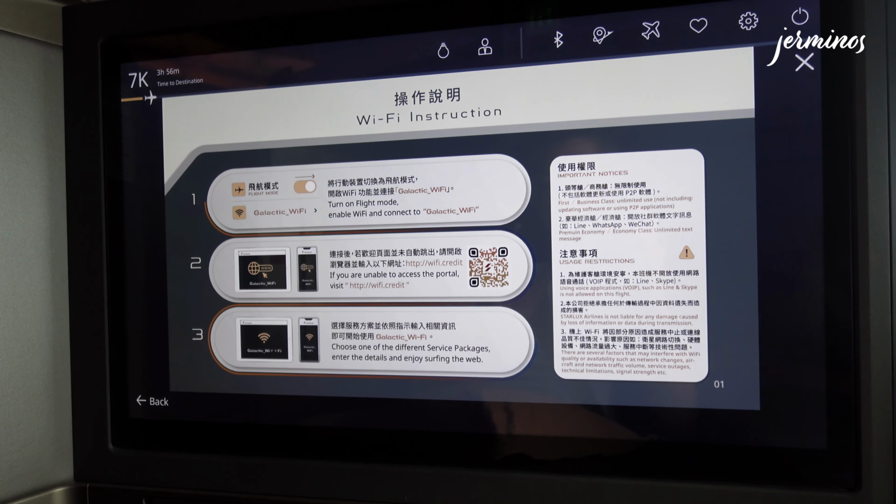The USB ports and the international plugs can be found here. The remote for the IFE is also on the side, and a wireless charging port. As you can see, it was a problem trying to charge my phone because of the bump on the camera. This is the reading light.